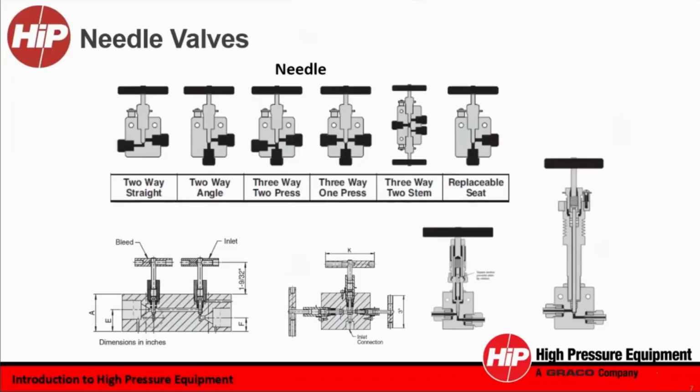The three-way two-pressure pattern allows the left and bottom ports to have constant pressure even when the stem is in the closed position. The right side port is the only port controlled by the stem being opened or closed. The three-way one-pressure pattern allows the left and right ports to have constant pressure when the stem is in the closed position. The bottom port is the only port controlled by the stem being opened or closed.